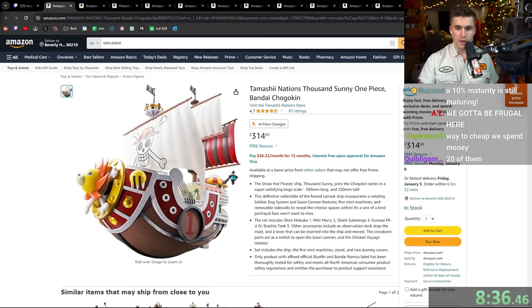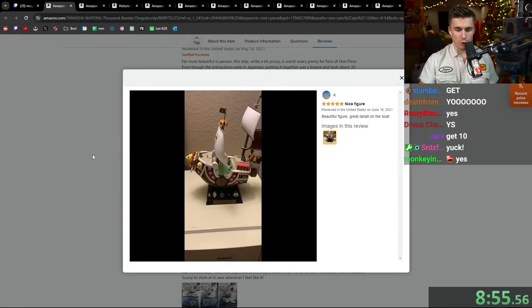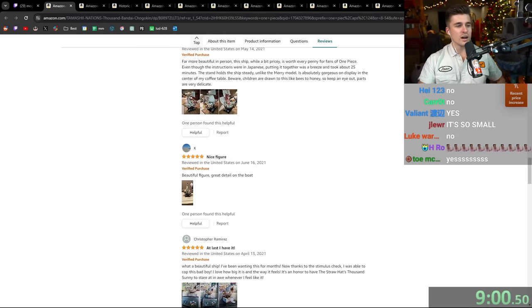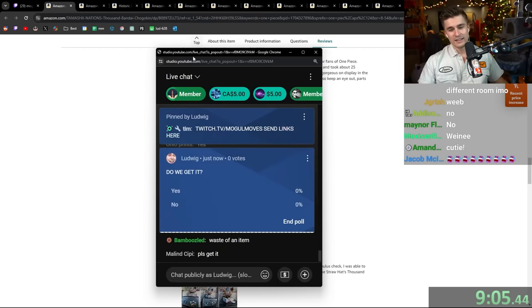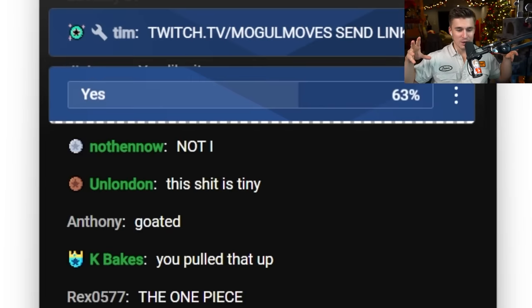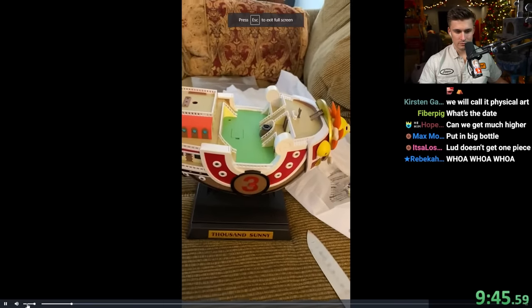Next item, and you guys have matured, so you'll probably hate this one, is a $300 Thousand Sunny from One Piece replica. And it has a lot of ratings here. Beautiful figure, great detail on the boat. Now, you guys have matured. I know us now. We don't like all this weeb anime stuff, right? We wouldn't want something so... Oh, we like it? Oh, it's a great desk piece now. Very happy with this figure. I mean, it is amazing.